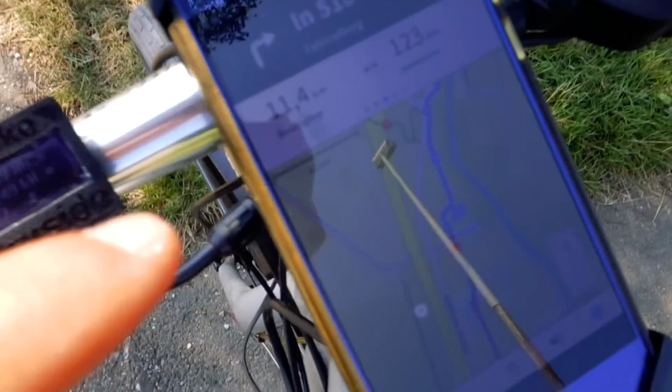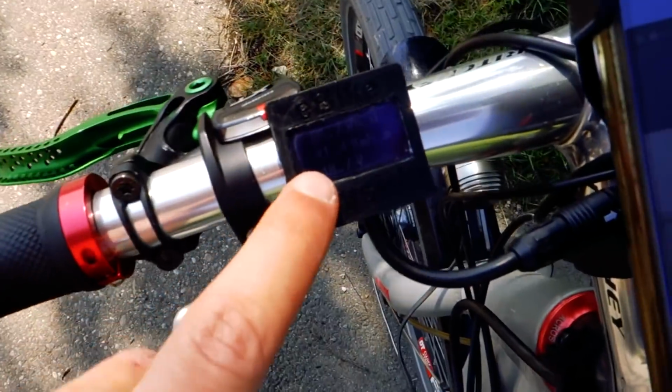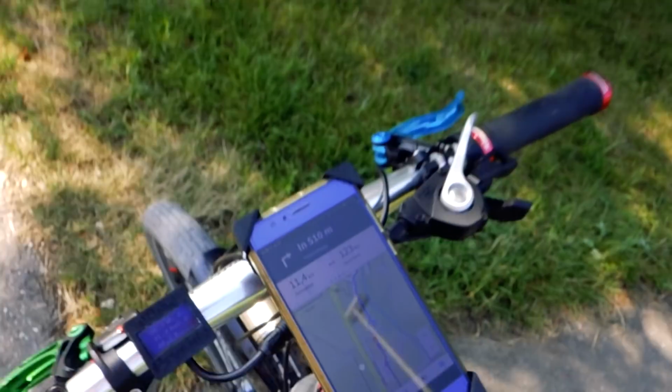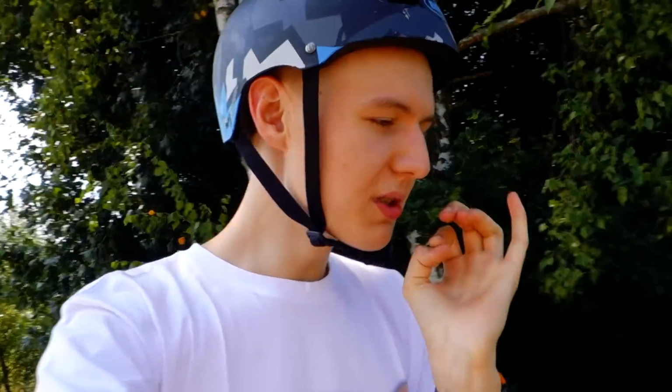So far I've made quite nice progress. I've ridden 10 kilometers, 123 more to go, 86 watt hours, and charged up 3, so we're around 83 watt hours at 10 kilometers. As long as I stay below 12 watt hours per kilometer, I'm very sure that I can reach my destination.